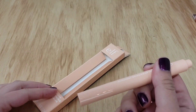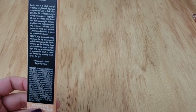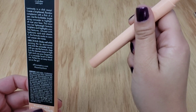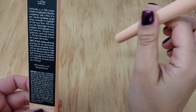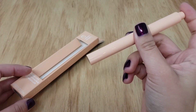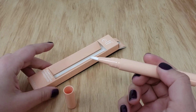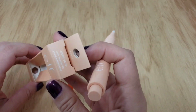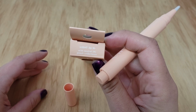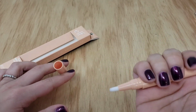So the directions say to shake it. So you have to shake it. It says shake well while pointing the tip down. So this is the tip. You're going to shake it. And then you click the back part until the concealer starts to flow out. Now, if you're curious, my shade is Light 26N, which is neutral with neutral peach undertones, which I would say is about right for myself.